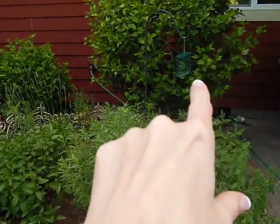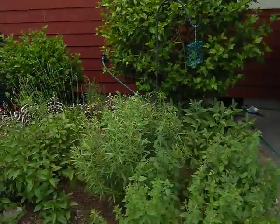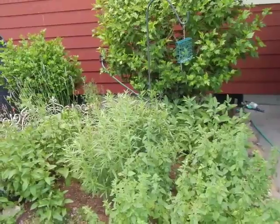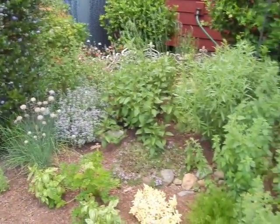We have these around the yard, but they're suet. They're like a bird feeder thing. And the birds love them, and we can't keep up with them. So anyway, that's my herb garden.